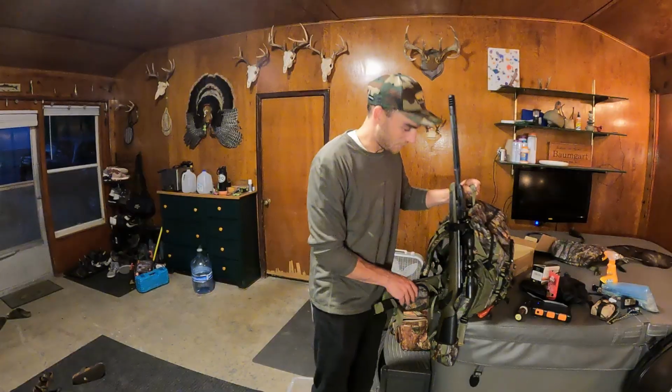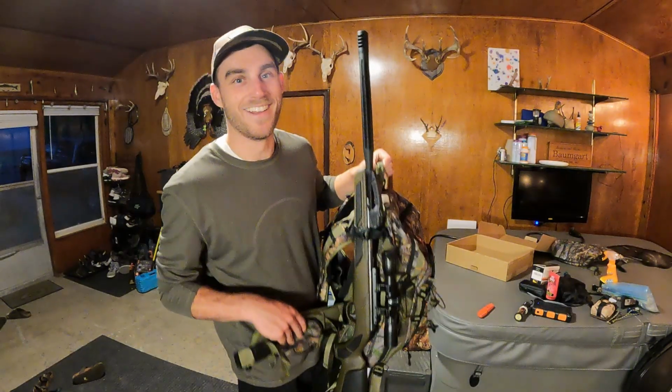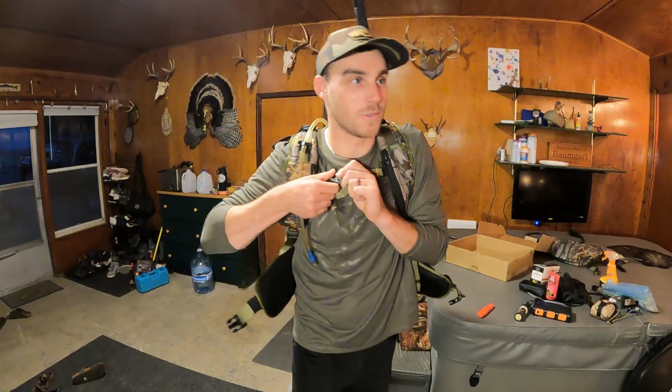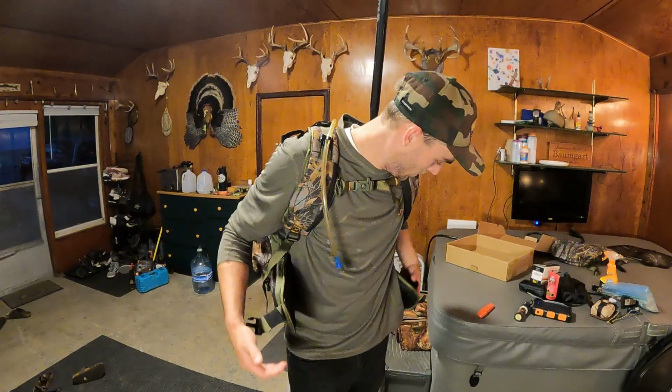Hey, so check this out. Remember when I showed you guys this backpack and I thought it looked like a cup holder? Yeah, it's not a cup holder. It's actually a quick release rifle holder. Actually, you have the quick release option or the traditional option. So this is pretty neat actually.